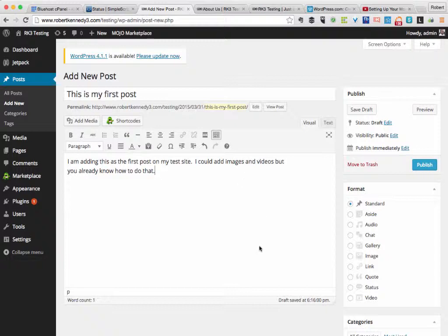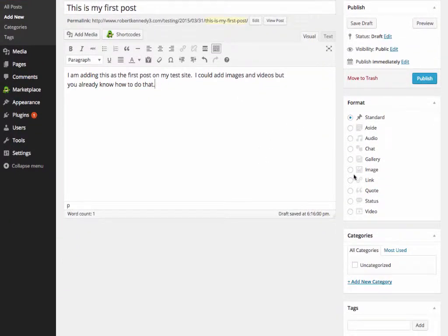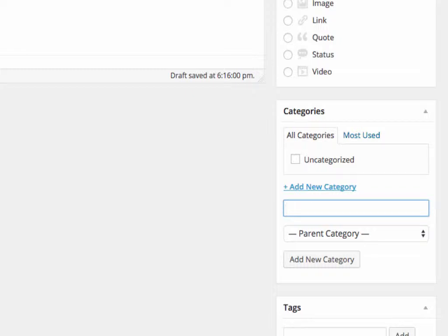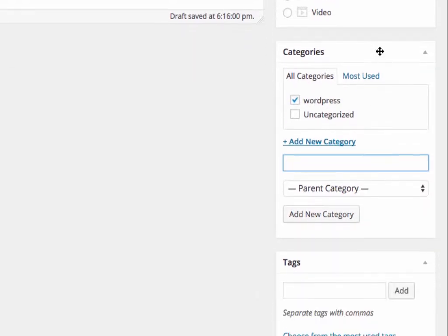So I can do a couple of things with my post. Additionally, I can choose a category. If I wanted to have people be able to search really easily my posts, I can add a category to it. Uncategorized is the main one, or the default. I can click add a new category, and I'm going to write WordPress there, and then I'll choose add a new category, and you'll see that that'll be added.